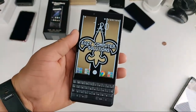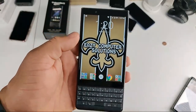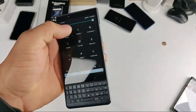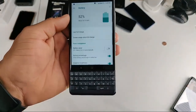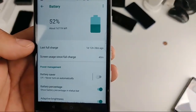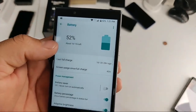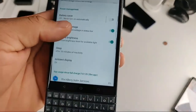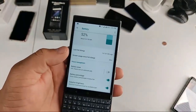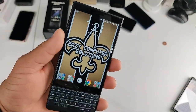Another pro about the Key2 coming from the Key1 is the battery life. The battery life on here is definitely great. The Key1 battery was also great, but this one is great too. Let me see if I've got some stats here. All right, last full charge was a day and 12 hours. I haven't put this device on the charger in a long time. It goes to show you that it has been off the charger for a long time, though I've been using it off and on. The battery life on here is definitely king supreme. You can get very, very good battery life out of the Key2.